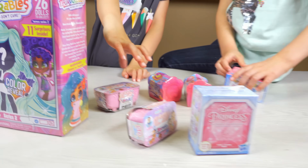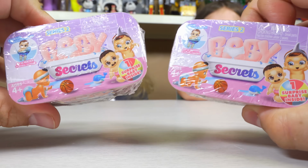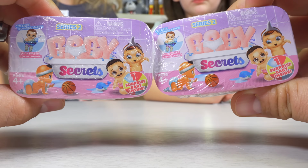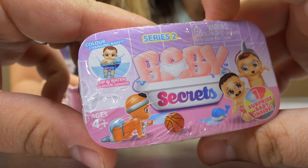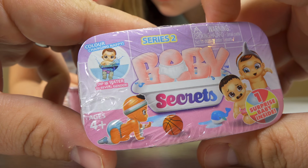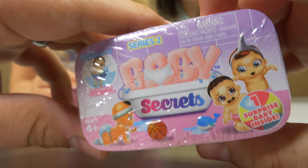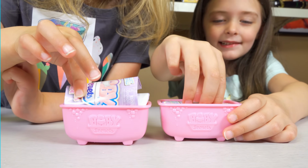All right, so let's get back and let's open these awesome surprises. I think we should start with these Baby Secrets. Yeah, because they're brand new. And you have to color their diapers. What does it say? It says color changing nappy. It says dip in water to reveal gender. What does that mean? To see if it's a boy or girl. All right, which baby do we have?